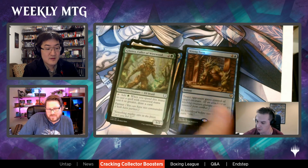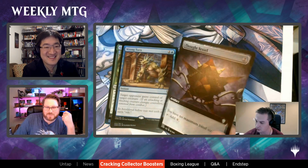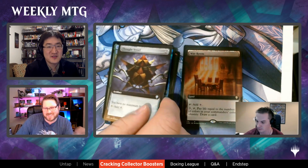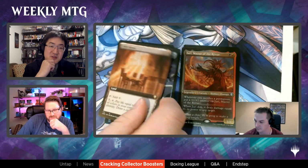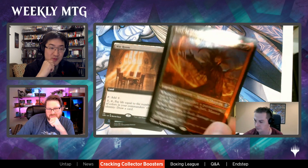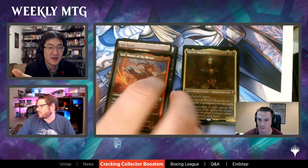More Wrong Turns. Wrong Turn is a great card. I like Wrong Turn. I know it might not be the most powerful card, but anything that allows politics at the table, I mean, Wrong Turn is a really fun one. So here's an interesting card that's new to the set, War Room. Pay 3, pay life equal to the number of cards in your commander's color identity.